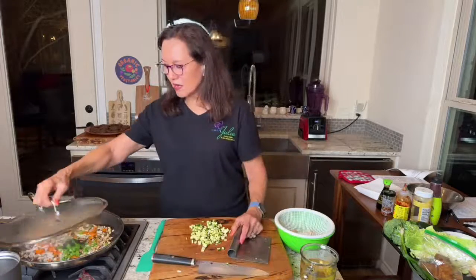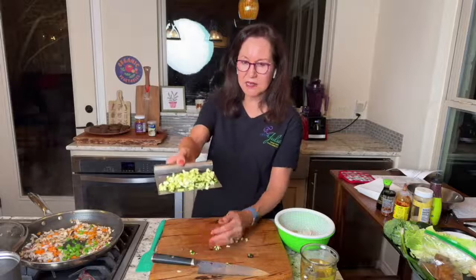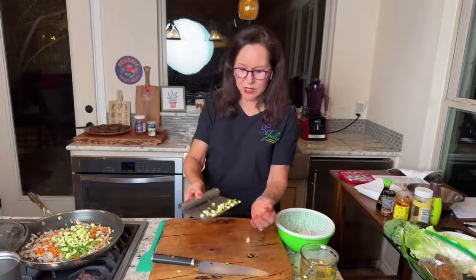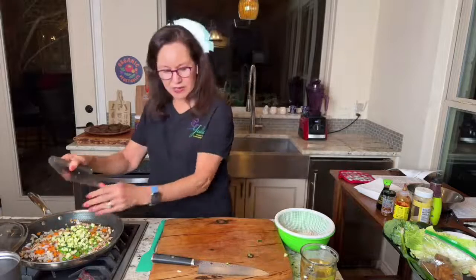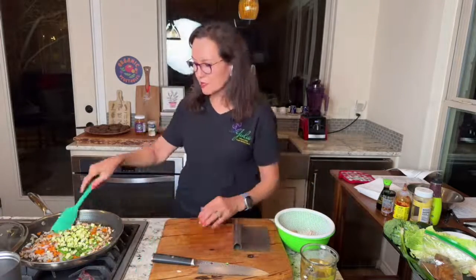So, I learned stuff from people in the bundle. See how I cut these into tiny little squares? Everything is cut in these tiny little squares because I don't want great big chunks of anything in my rice. So that's the way I like to do it.